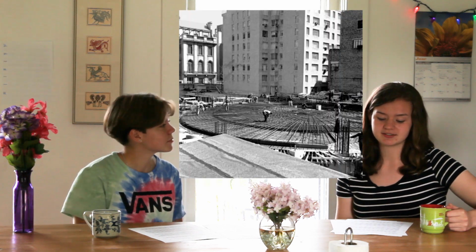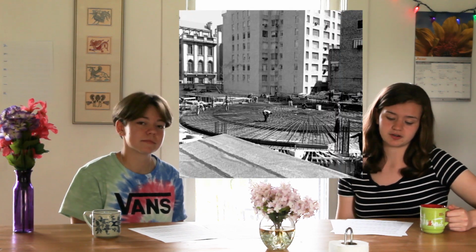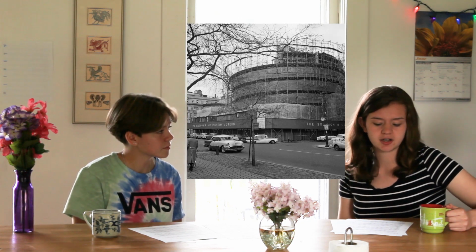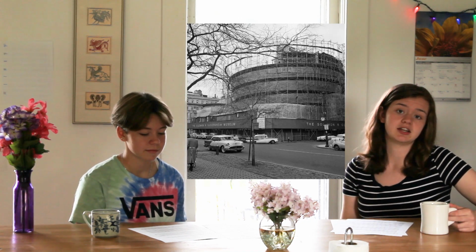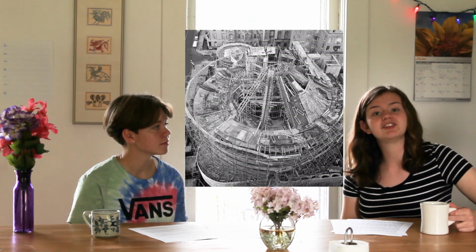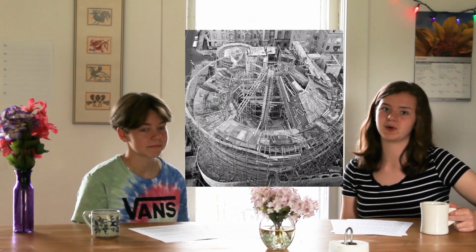Oh right, they both used concrete. And not only that, but they both used it in revolutionary ways. The Romans discovered poured concrete, which helped them build tons of stuff, and instead of just using poured blocks of concrete, Wright built on this idea and used lots of metal rebar inside the structure to help hold it up and give the exterior that sweeping, unbroken quality.